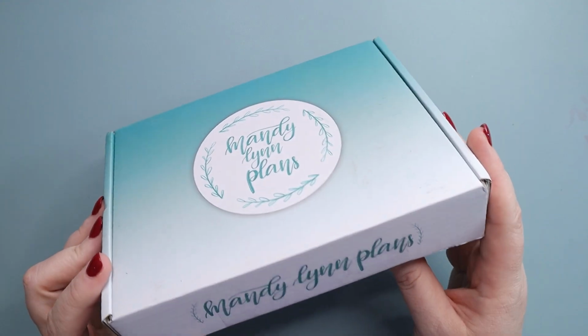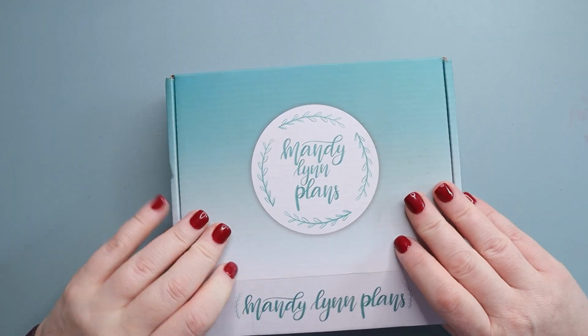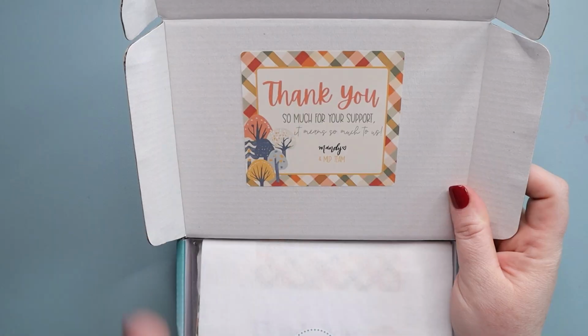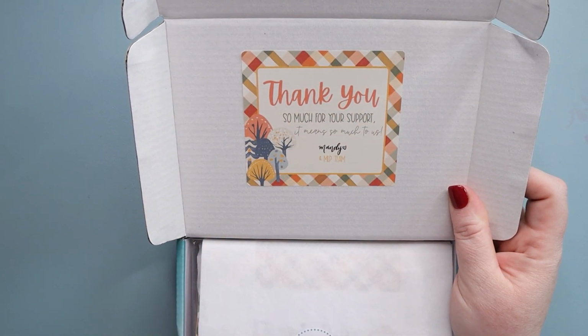And let's see what our September box holds. I love that it comes in a box and it's so well protected. And we always get our little preview here. So I think we're going into fall themes. I love the checker. That's a great touch.